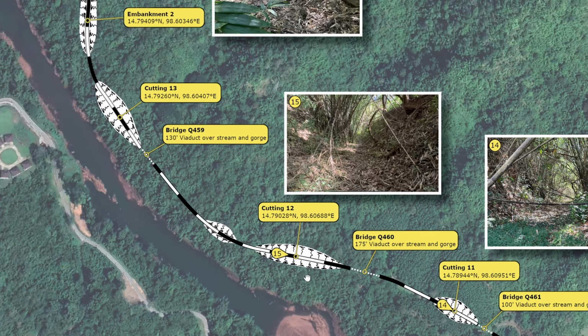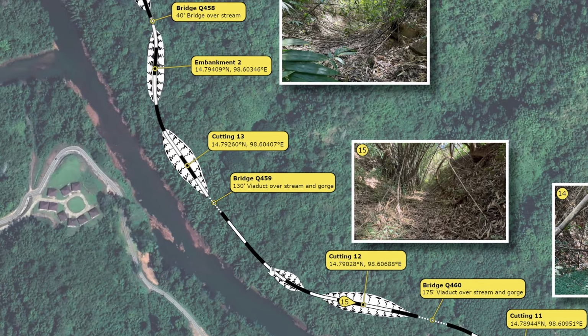The line curves to the right and passes over a short embankment, and then comes to bridge Q459, a 130-foot viaduct over a stream and gorge. As I mentioned earlier, none of these streams were flowing when I was there in December 2023. Everything was very dry. The railway then passed through another very long cutting, almost identical to the previous cutting.